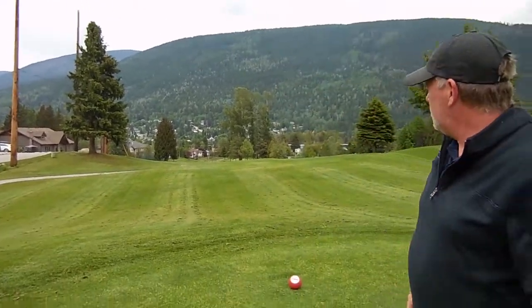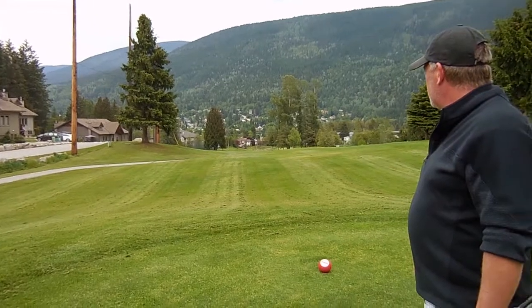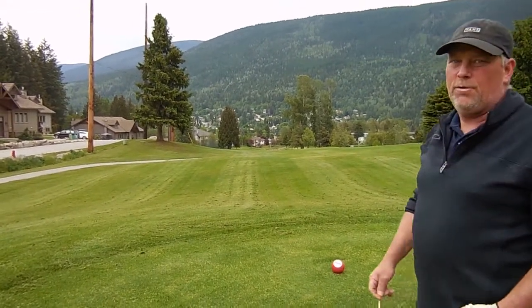Once again here, elevated tee box, so should get some pretty good distance. Just looks like a nice straight shot. It's a pretty narrow fairway.